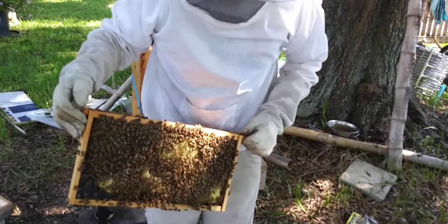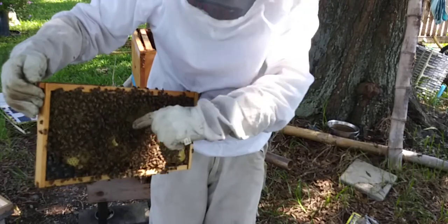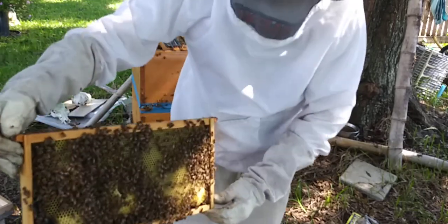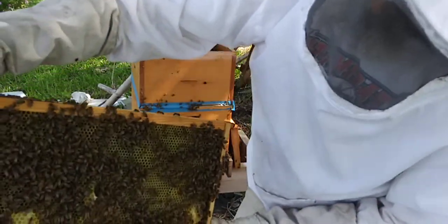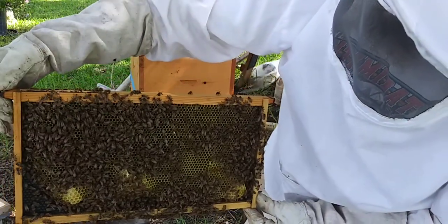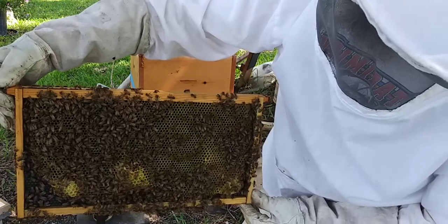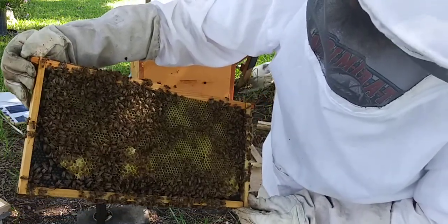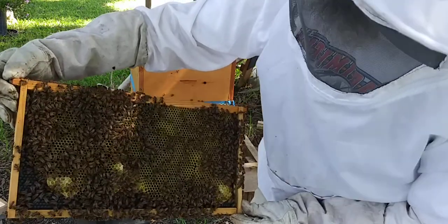And they got a little tunnel going in right there. They got a little hole in there. They got a little tunnel of burr comb in there. It's kind of weird. I don't know what they got going on in there. It's like a double thick comb there too.